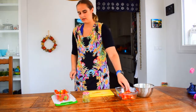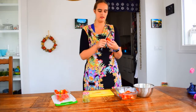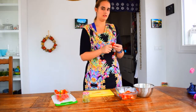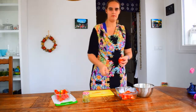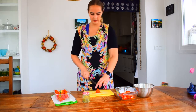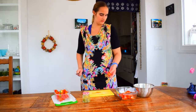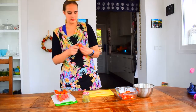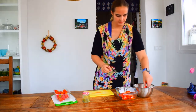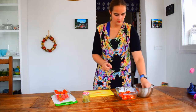Also, if you plant strawberries in your garden, the strawberry plant will come back every year. It might not give fruit immediately, but as soon as it gives fruit, it will continue giving fruit for at least 5 years. And yes, this is more or less the fun facts about strawberries.